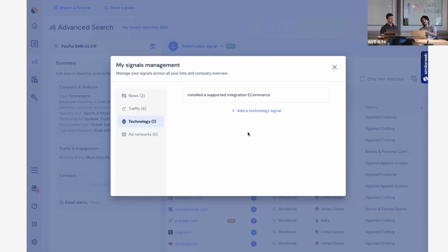And in this case, I actually set up a signal because I want to monitor the e-commerce tech stack in my list. So I just want to be sure I said install the supported integration, e-commerce, meaning show me every time there's a change in the e-commerce technology stack. Yeah, so that would be shopping carts, e-commerce platforms, anything related. Exactly, any technology related to e-commerce. For me, it's a signal showing me that those companies are probably investing in their e-commerce right now. So it's maybe the right moment to pitch scalability and robustness using PayPal.